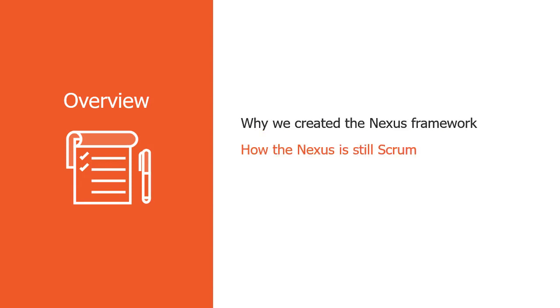Now, having some working knowledge of Scrum and having read the current Scrum guide will be helpful as we explore the Nexus scaled Scrum framework. We created the Nexus to help identify and minimize dependencies, which become increasingly more abundant and critical at scale. Our guiding principle as we created the Nexus is that scaled Scrum is still Scrum. I think that this will be apparent as we wrap up our lesson by taking a walkthrough of the Nexus.